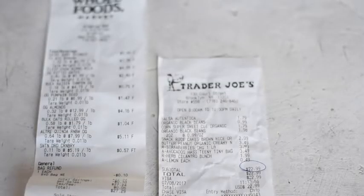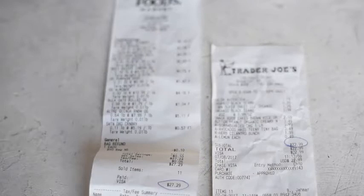About half of the food you just saw was from Whole Foods, and the other half was from Trader Joe's. And if we look at these receipts, I spent $22.99 at Trader Joe's and $27.29 at Whole Foods. And that leads us to a grand total of $50.28.